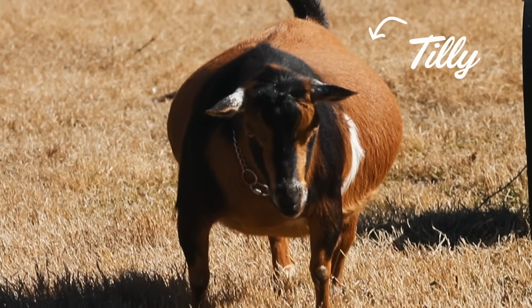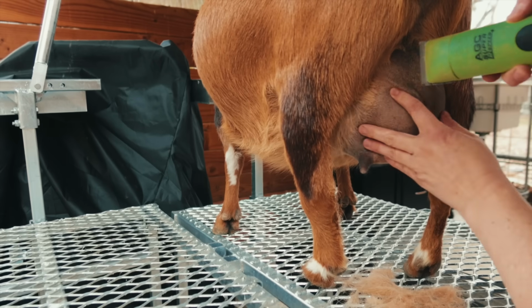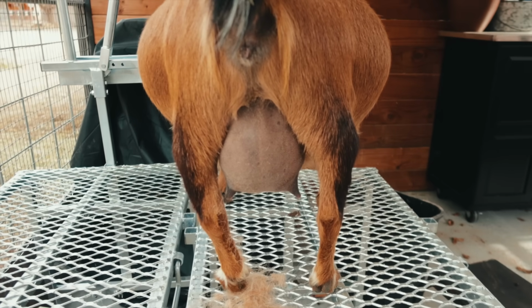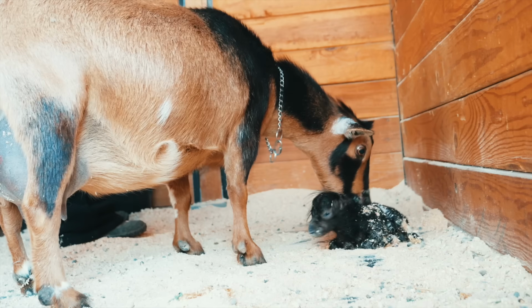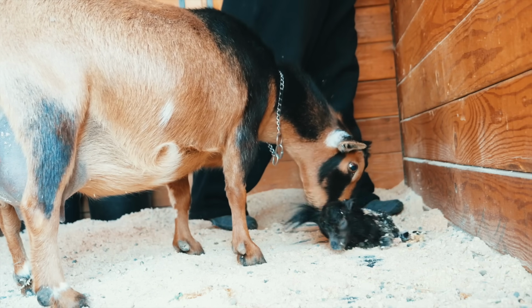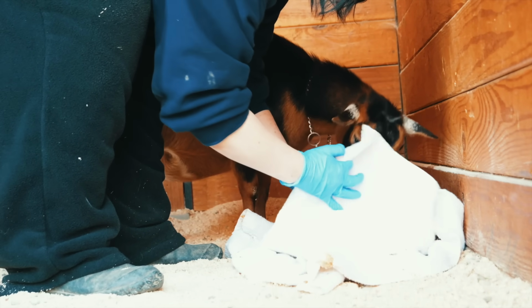In Tilly's last pregnancy, she got huge. I mean, huge. And as we were watching the udder and preparing for an imminent delivery, we really wondered how many she'd have this time. Imagine our surprise when she popped out a little tiny buckling. He was the littlest kid that we'd ever had born on the farm.